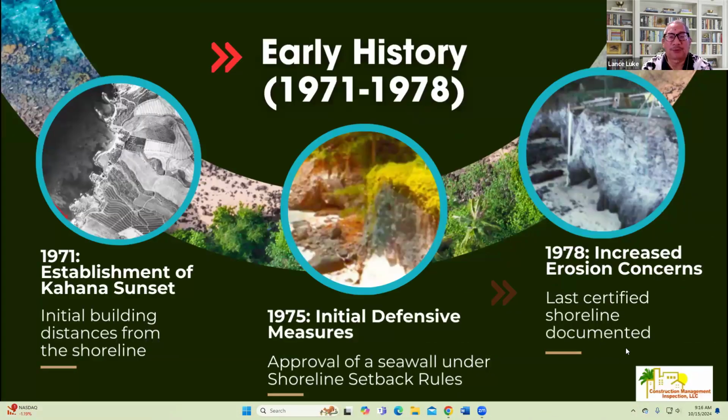Okay, so in 1975, there were initial defense measures. Now, it was known back in 1975, and here we are in 2024, and people are still not sure whether this whole climate change is true or not. This sea level rise and all this stuff, people still don't believe it, right? There are all these conspiracy theories and whatnot. But in 1975, it was known and it was discussed.